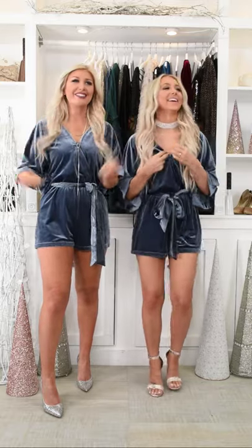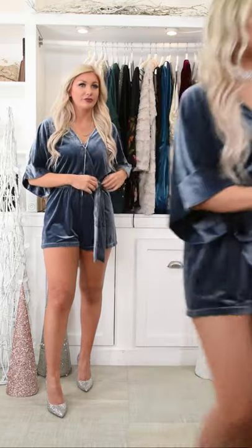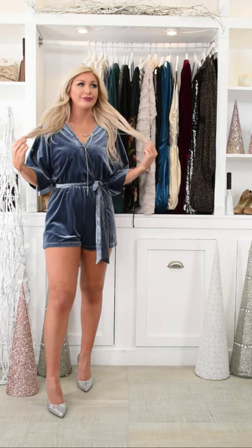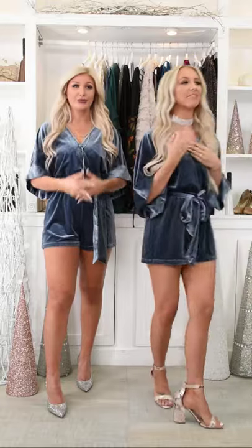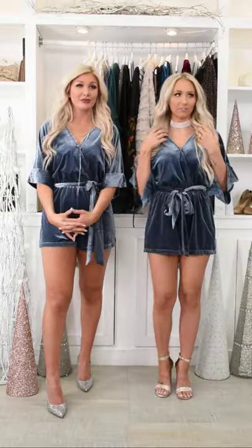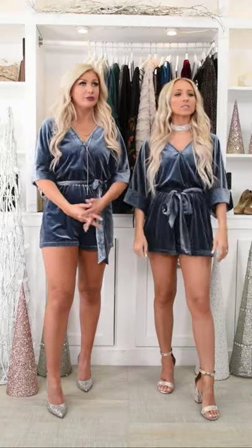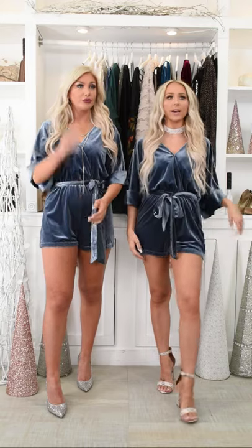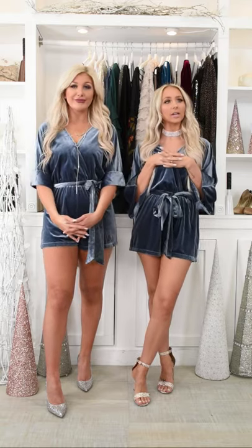Anyways, okay, Alex and I are wearing a super comfortable romper. Hang on, let me go to page one, because we got two pages today. Velvet surplice romper in vintage blue for $49. I like that, vintage blue. Yeah, it's pretty accurate. So this is a velvet romper. It's super comfortable. It's got pretty good stretch to it as well. You do have this surplice detail with a little button for some closure if you don't want to show off as much cleavage, which is very nice.